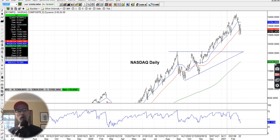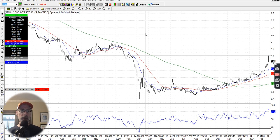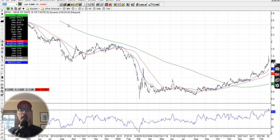Now, people will say, well, interest rates started going up this week. Let's look at the interest rate chart right now. We've got the 10-year note, which is basically a proxy for mortgage loan rates and auto loan rates. This is the U.S. government 10-year bond, and you can see that we had a pretty good spike in the interest rate this week.